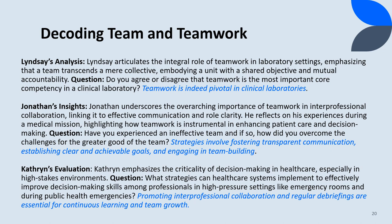And lastly, we're going to discuss Catherine's evaluation. Catherine focuses on the critical nature of decision-making in high-stakes situations, such as emergency departments. She underscores the need for training in data analytics and informatics to enhance decision-making capabilities.